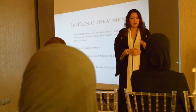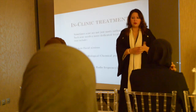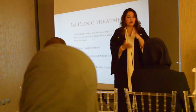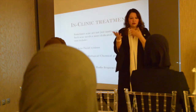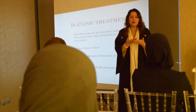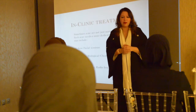I like to put them on four sessions, one session every week, depending on their response and if there's no irritation with it. And we just evaluate them after they finish and see how they are. There's a specific way I integrate the peels with the medication. So these really have to be under medical supervision. It cannot just be done haphazardly.